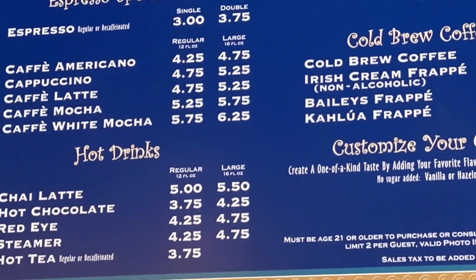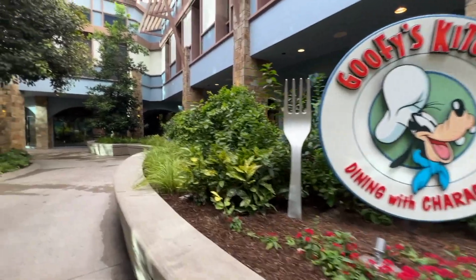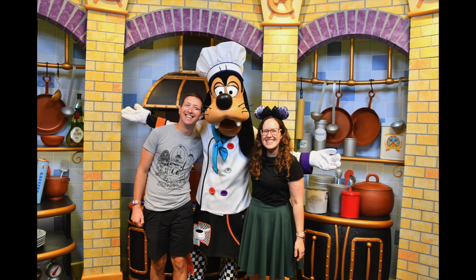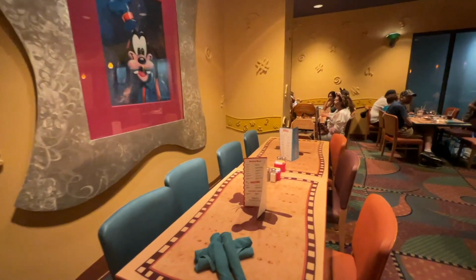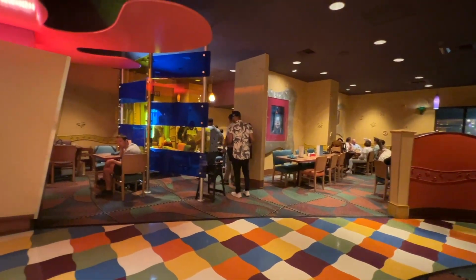Now let's head over to Goofy's Kitchen, which is the character dining buffet style meal here at the Disneyland Hotel. Now Goofy is the star here. He is the chef, and you are going to meet with him first thing when you arrive, and you're going to have those professional pictures taken with Goofy, and then additional friends you're going to meet during your dining experience, and they're going to come around to your table, and it's going to be the Fab Five characters in their chef outfits. So this was a very loud location.